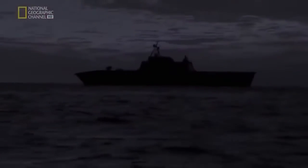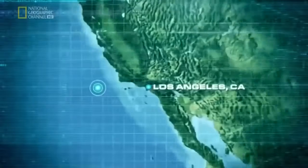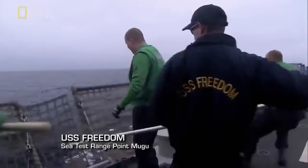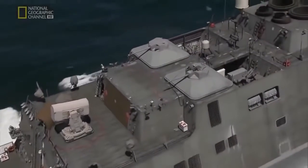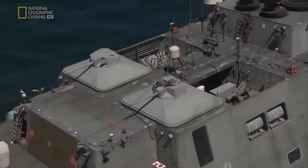a lot worse. Years of development and millions of dollars are on the line when testing resumes in the morning. We're all geared toward success. Nobody out here wants to fail. USS Freedom has already suffered the breakdown of one of its 30-millimeter guns, but the other gun mount is still working. So the crew moves on to the next big test.